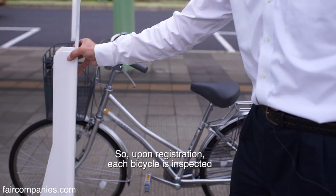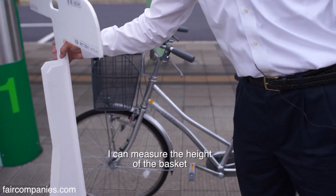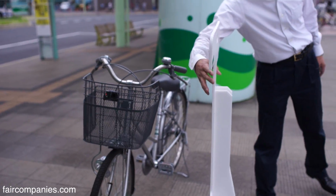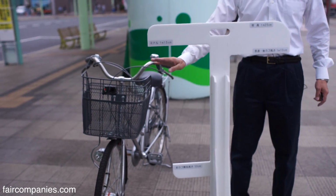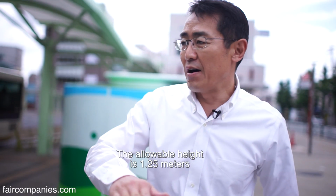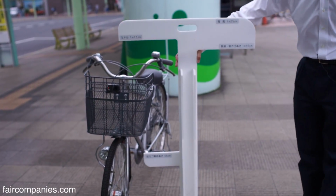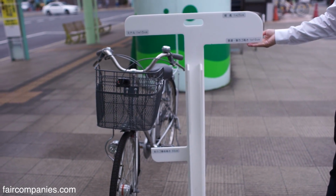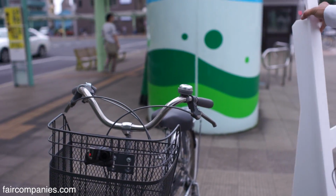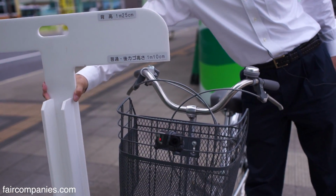So, upon registration, each bicycle is inspected. I can measure the height of baskets, front basket and possibly rear basket. The allowable height is 1.25 meters. So are there some bicycles that might not fit? Yes, but the majority of bicycles can be stored. So the height is okay now?